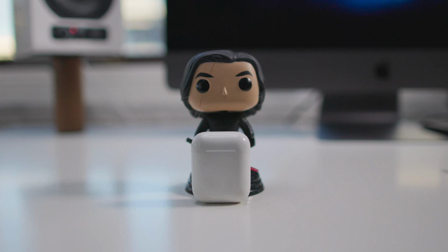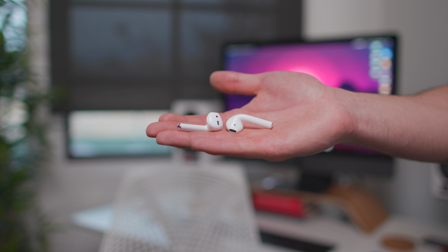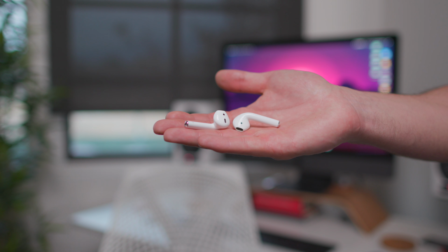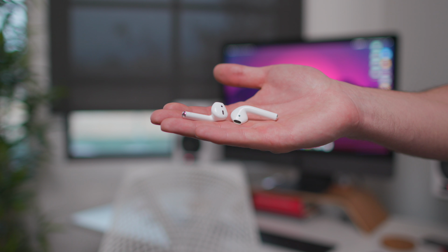The W1 chip inside these things is something I wish was in every pair of Bluetooth headphones ever. Yes, that initial setup is stupid simple, but what's especially special is once you set up Earpods on one device, every device after that essentially is paired and ready to go thanks to iCloud. So whether you're jumping from your phone to your laptop to an iPad or even upgrading phones, because of iCloud, those Earpods are there and ready to go.